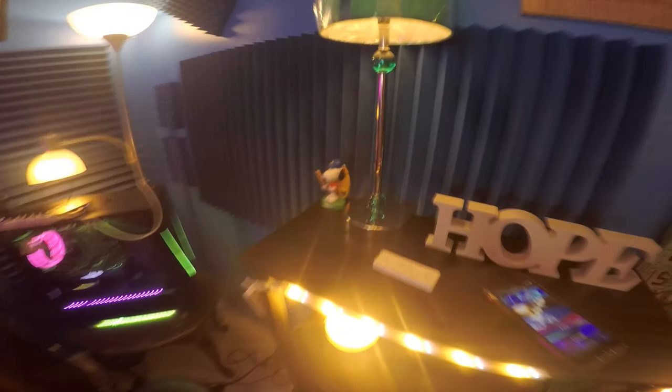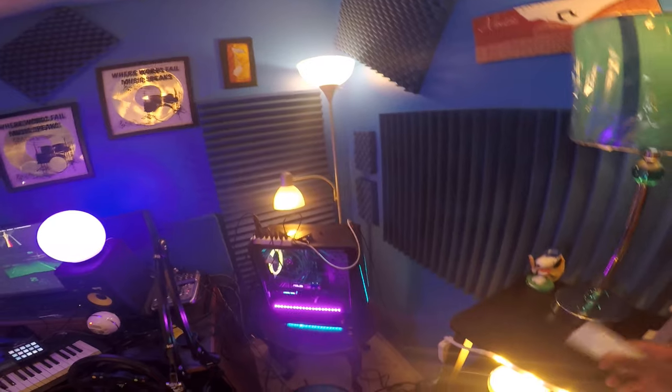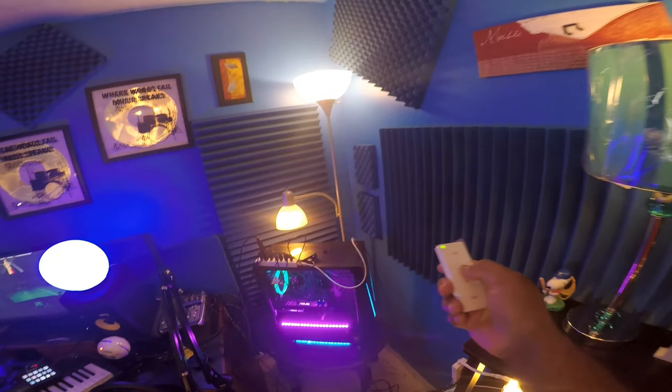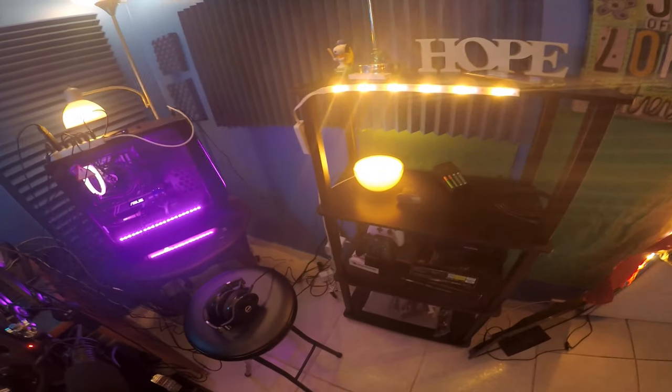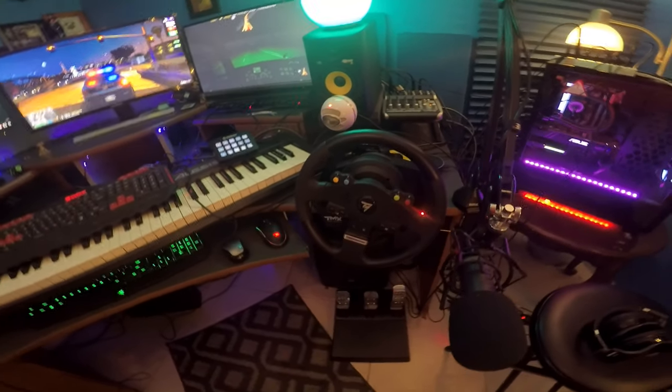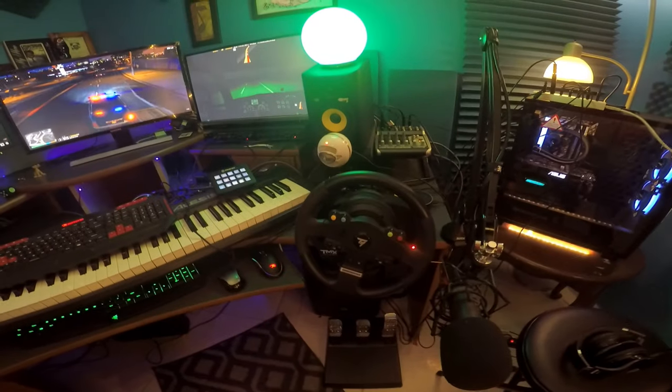But here I have Snoopy down here hanging out on the end. I purchased a Philips light dimmer, so I can make it bright if I want to. Turn that down. Get the Hue bowl there. I was using that 720, but I have the TMX steering wheel along with the pedals there on the ground. I love it. It's a very great wheel.